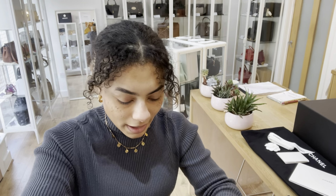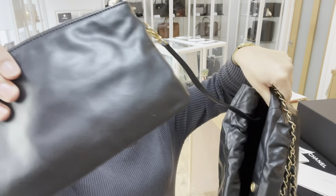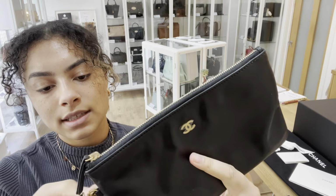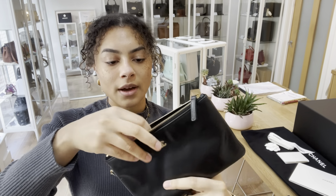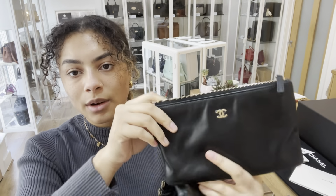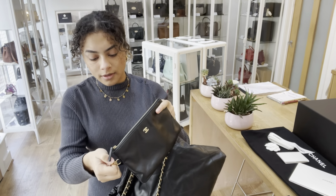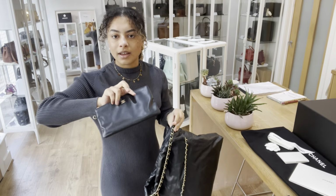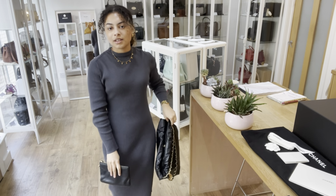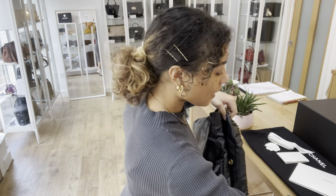And then inside the bag we also have this little strap attached to the inside of the bag, so you can attach this little removable Chanel pochette as well, which makes a lovely extra little pocket to the bag, or if you wanted to pop it out just like that, then you've got the option to have it as a sweet little clutch as well, which is really cool.